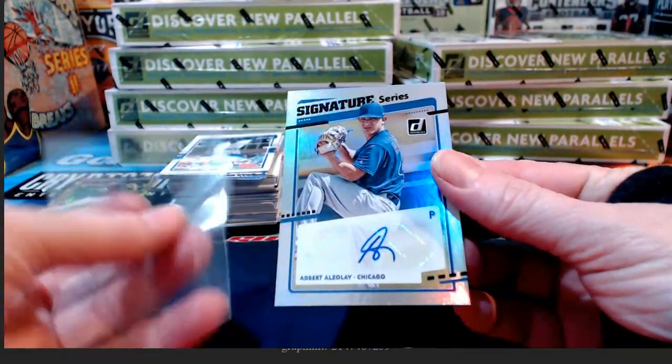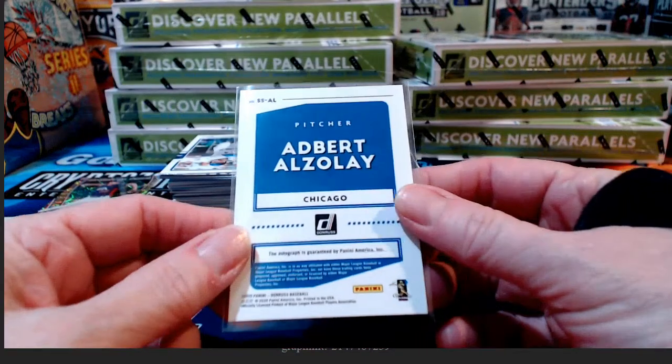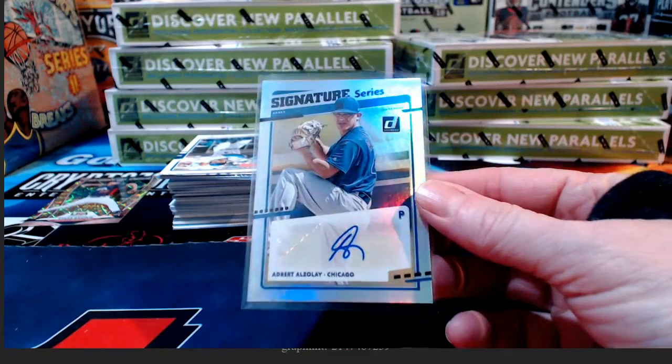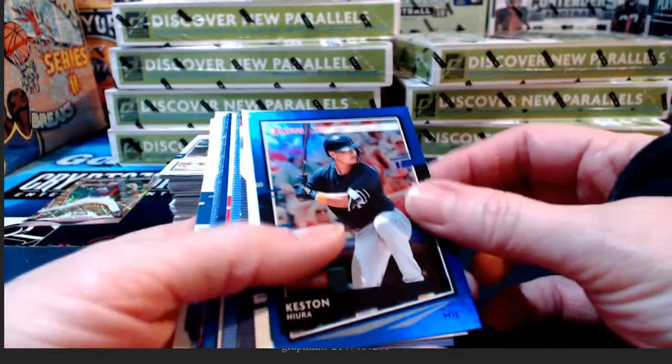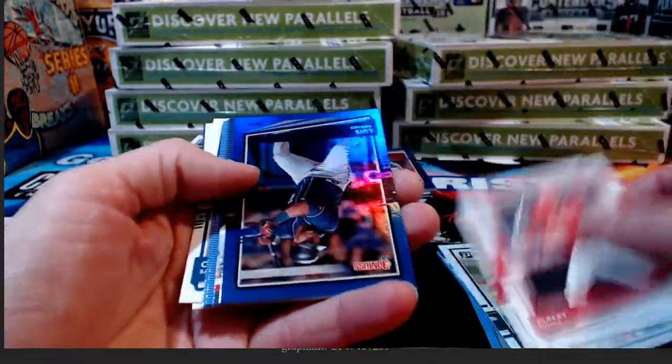Our first hit out of this box heads to the Cubs. And it is Adbert Alzolay, and I always say his name wrong, sorry, but that is a signature series autograph for the Cubbies. The first hit that we see going by tonight.